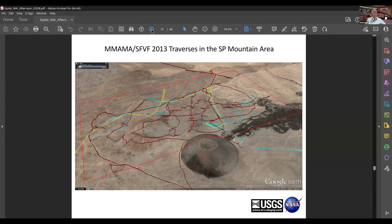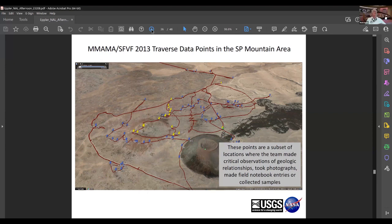These are all specific spots where we stopped and either took a sample, took photographs, took some kind of measurement, or in this case, with field geologists in the field, you always have to stop and talk about something. So for us, flapping around trying to figure out what we're seeing. Those were all the samples that we recorded.